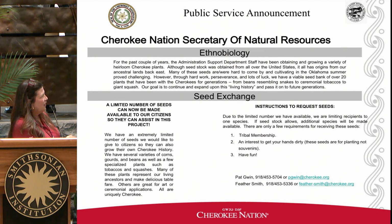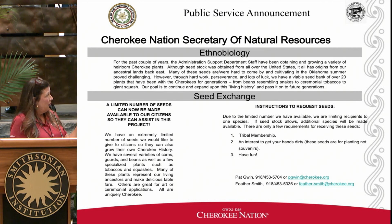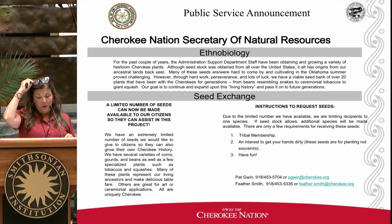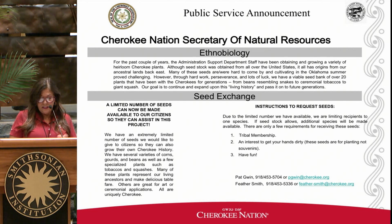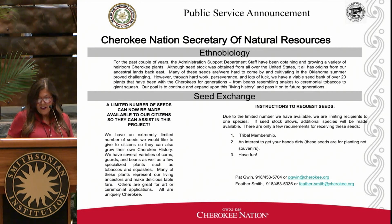Just a PSA on the seed bank program. I know y'all can't read that. So let me just tell you a little bit: since 2006, when they first planted the garden, obviously there were no seeds. So far in 2018, they have produced close to 5,000 seed packets.